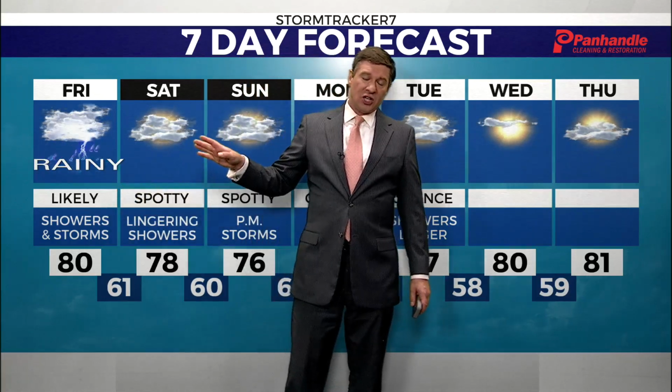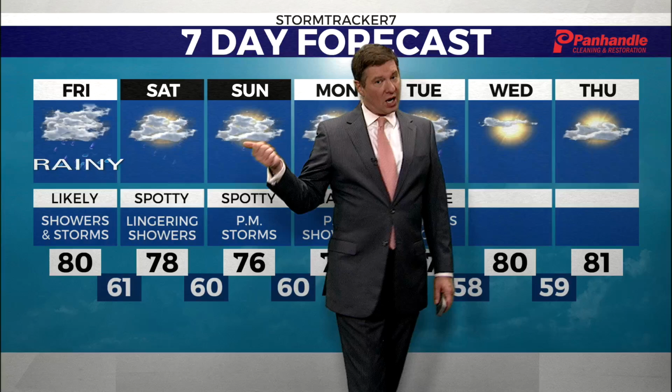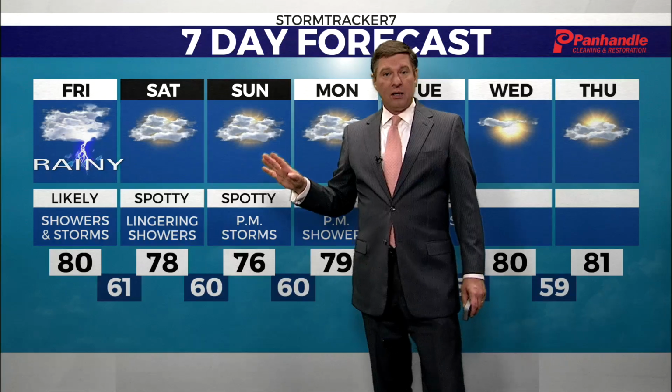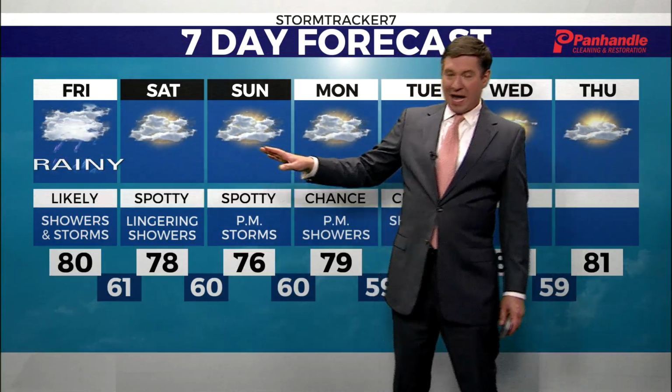Then a few lingering showers on Saturday. We hit 78. Things start to dry out through the afternoon. Starting out dry on Sunday, 76. Late in the day, a few pop-ups could bubble up. I don't think we're going to see a widespread event. These will be hit or miss, very miss, not as much hit. So if you are out and about, you might see that.